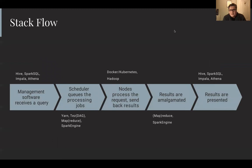This is your sort of Spark, Impala, Athena, Hive. This is almost your front end, and it dives down. It receives a query, it works out what it looks like, it tells the scheduler. The scheduler is a small tool that can talk to all of the nodes and tell them what to do, when, in what order, and what data to access. The nodes, which are often a container, run away, process the request, and send back the results. The nodes don't always hold data themselves. It may be in some sort of heap structure.